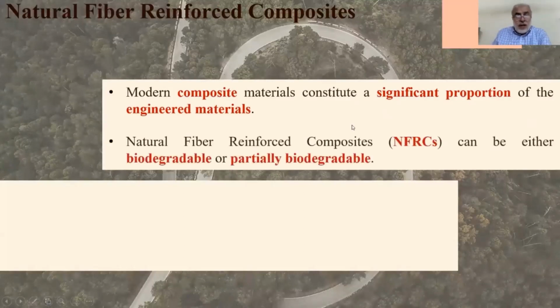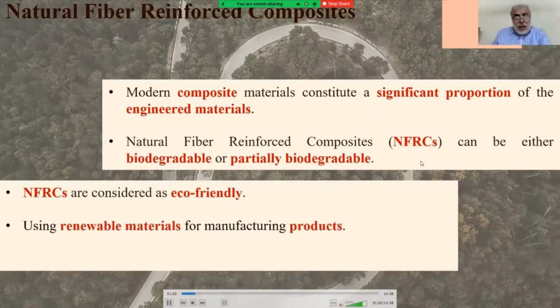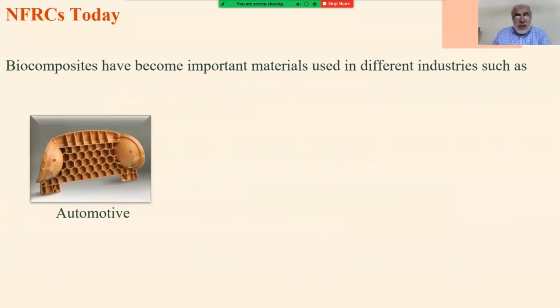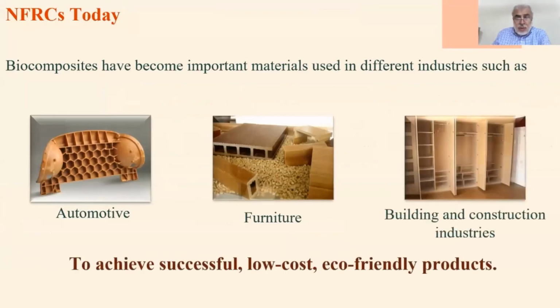As an introduction, we know that composite materials constitute a significant proportion of engineering materials due to their performance and properties. However, natural fiber reinforced composites have emerged as a subclass of composites which also have good performance, lower cost, and the obvious benefit of being eco-friendly. So people are now thinking of using them as an alternative to synthetic polymer-based composites. Biocomposites have emerged as materials to make products in several industries like automotive, furniture, and construction, due to their low cost and eco-friendly characteristics.